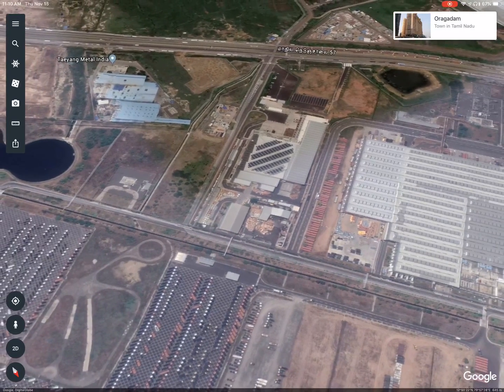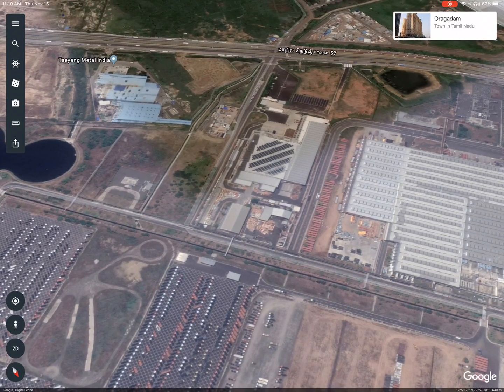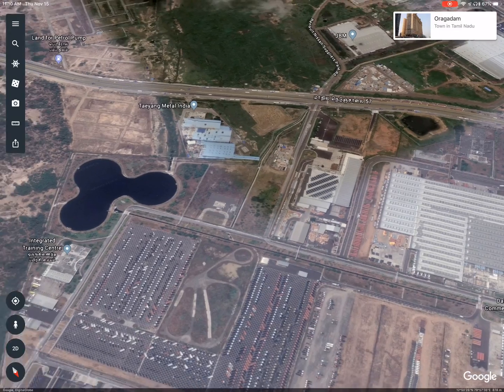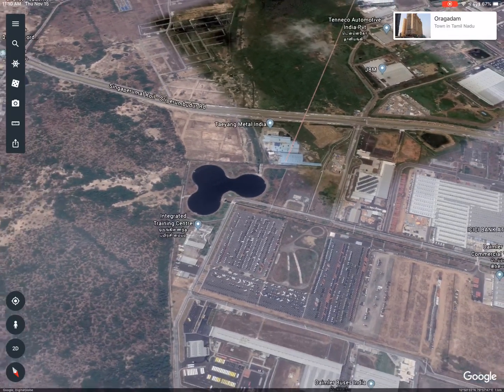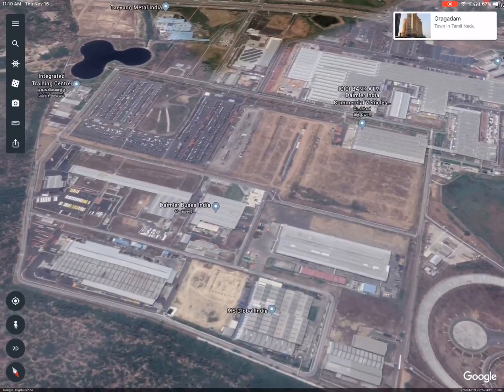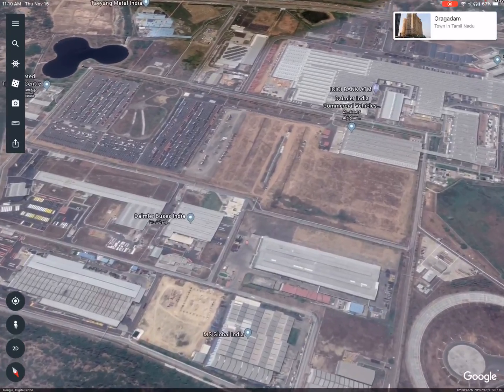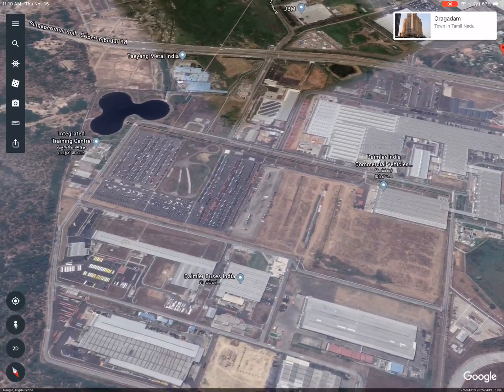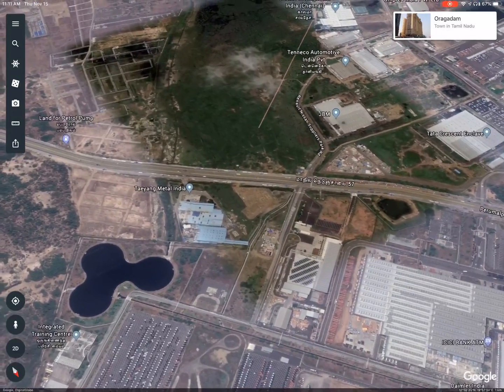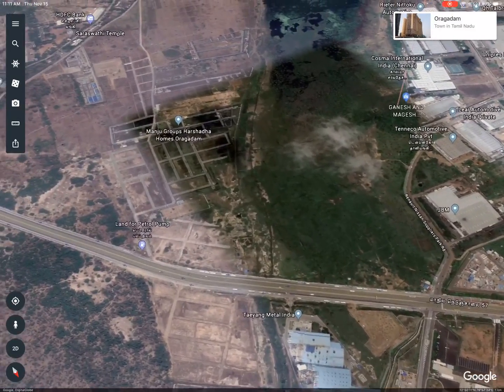There are a lot of people. I think millions of people come in and go out of Chennai on a daily basis, just because they work in these companies in these zones, and they have to go back to Chennai, where their homes are. So those are the industries on this division. MS Global India, Daimler Buses India, Daimler India Commercial Vehicles. See there, and then you go here.